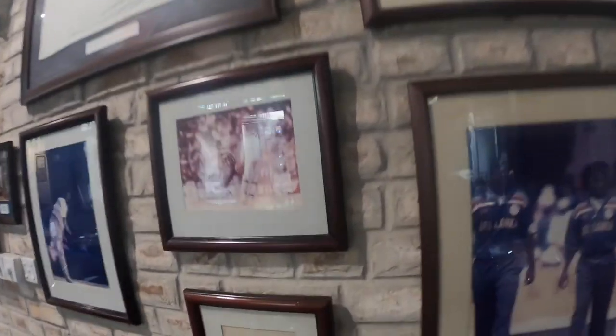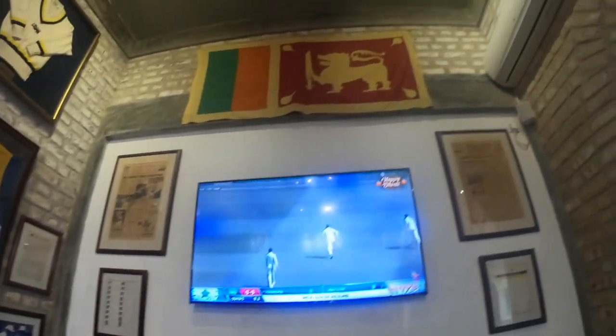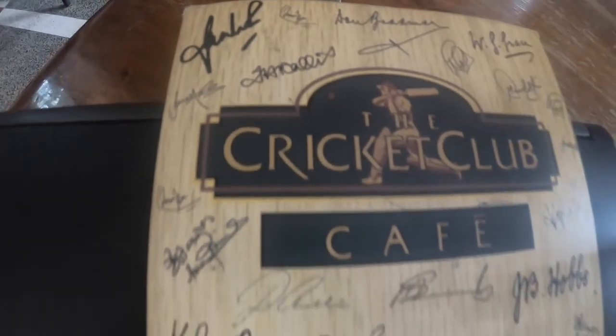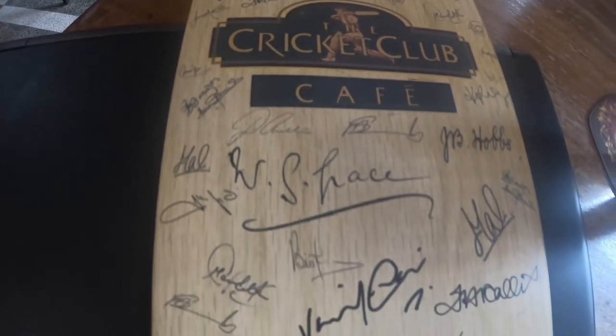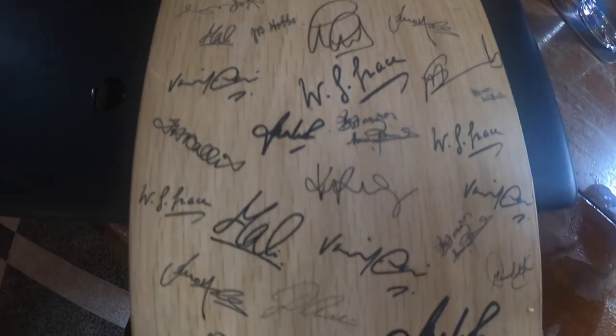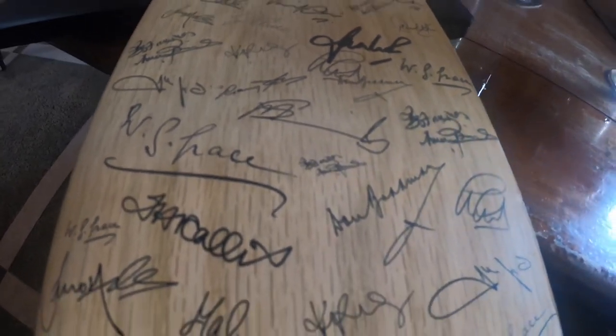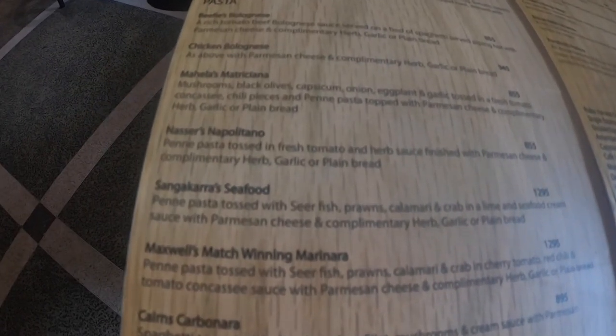It wasn't all cricket gazing. We also went and had a look at the menu card to see what we could order for the afternoon that lay ahead. The menu card was interestingly a bat that was autographed. It looked like a bat rather. And it had all of these famous players, and it was quite an exercise to figure out who these players were. And then as we flipped it, we got to see some of the interesting items on the menu.